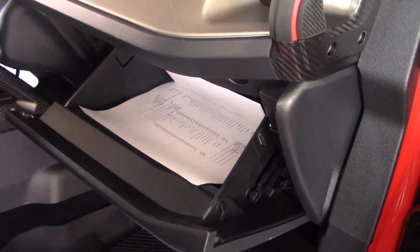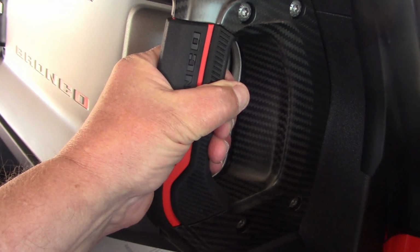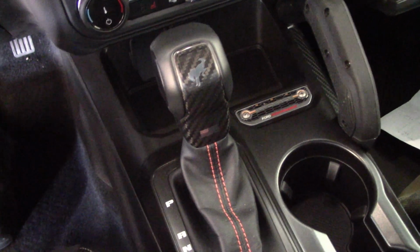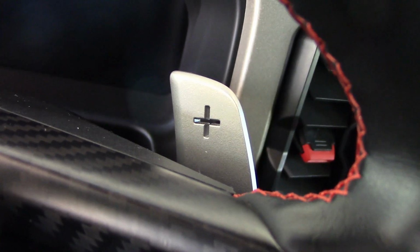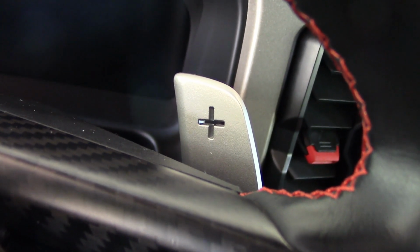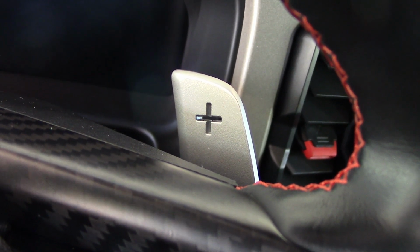Let's take a quick look at the cabin. A nice large glove box. A grip handle. You will need this, trust me. A conventional stick shifter. Paddle shifters if you want to choose gears manually. With 10 gears, you have a lot of work for your fingers to do.